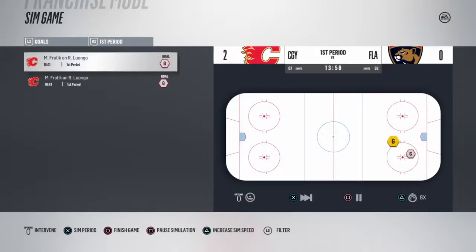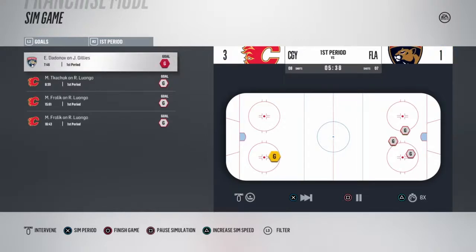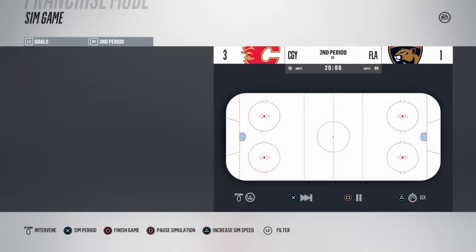2 quick goals here from Michael Frolik. Like I said, he had 2 points in the last game. That's 2 more goals for him in this game, so very good last couple of games out of Frolik. The second line stays hot with Matthew Tkachuk, but they do get a goal back there, making it 3-1. Just about 20 minutes of play in the books here in this one. But 3 goals from our second line there, so like to see that. Hopefully Tavares was in on all 3 of them as well.